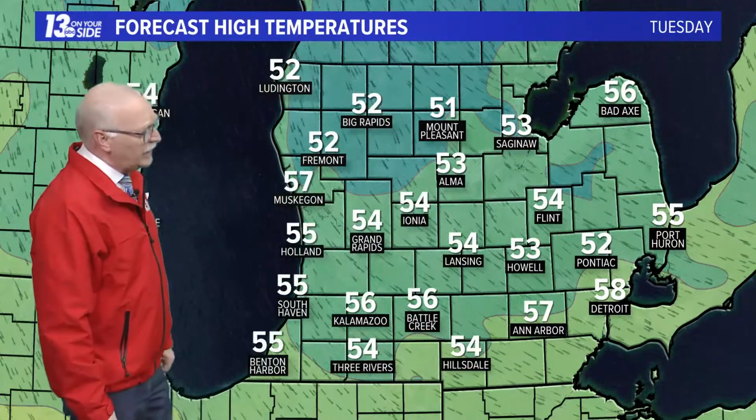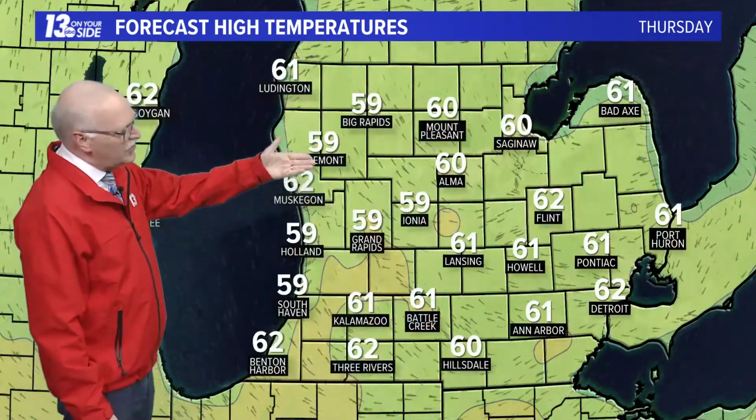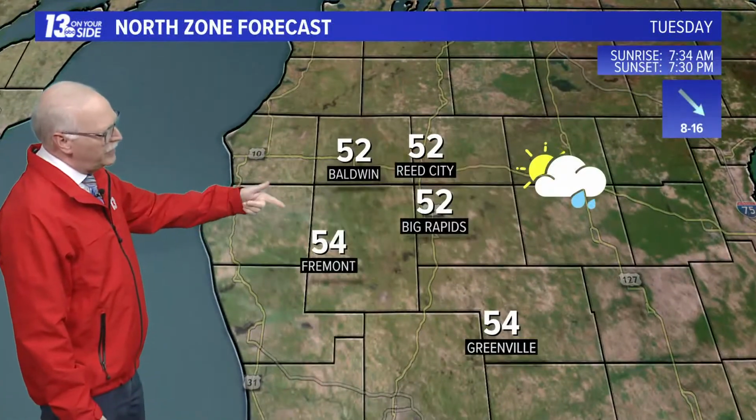Tomorrow we're going to be in the low and mid 50s. Yes, even colder than today, but back up to around where we were today on Wednesday. Still a lot of cloud cover around, and with some sunshine here on Thursday, starting to get close to 60 plus across the region. So for tomorrow, still a few scattered showers. Might be breezy south end of the lake, mid 50s across the area. Up to the northern part of our viewing area will be in the low and mid 50s.